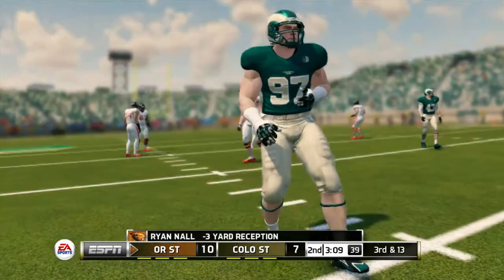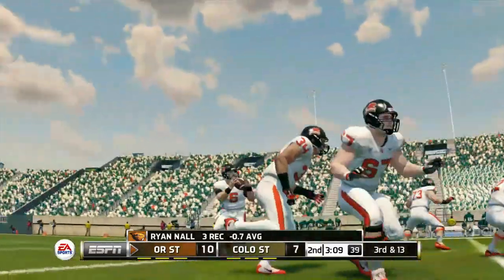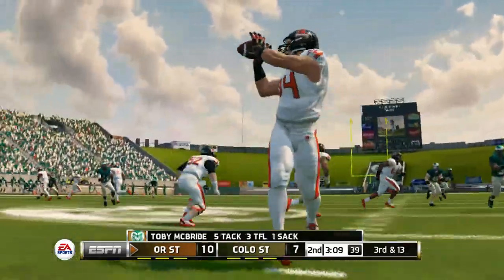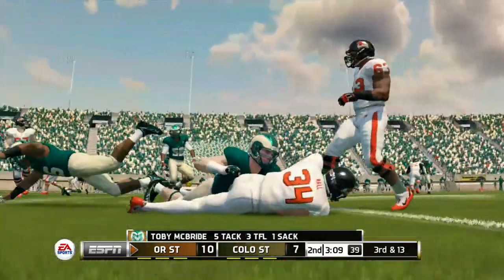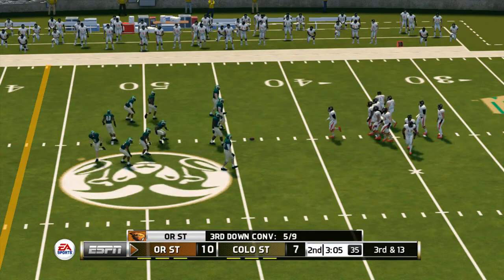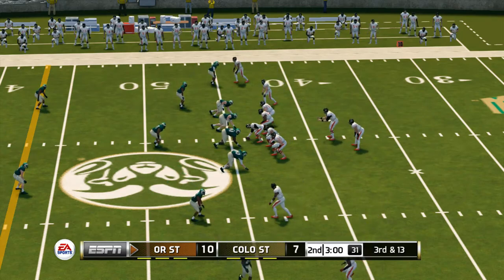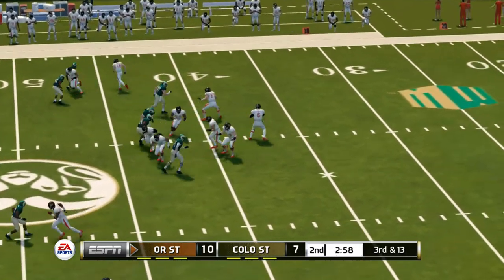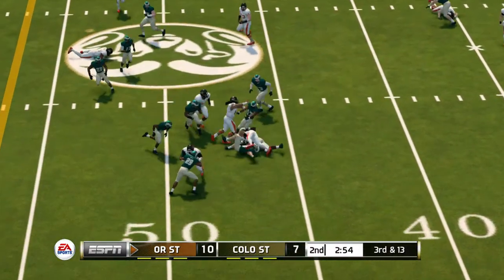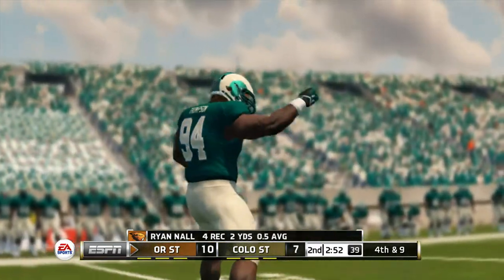But he's tackled back behind the line of scrimmage. That'll make it 3rd and 13. Third down, and they need to get it inside the 43. Flips it middle to the running back. And they make the stop around the 47-yard line.